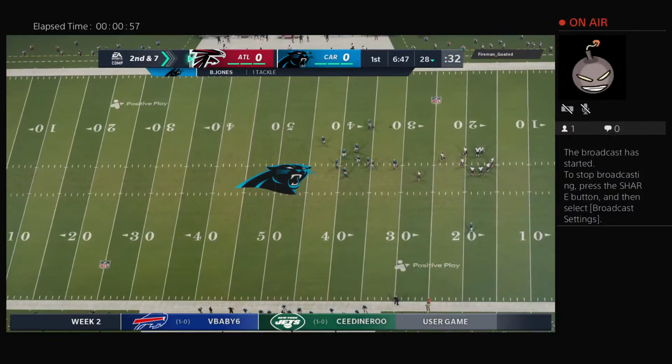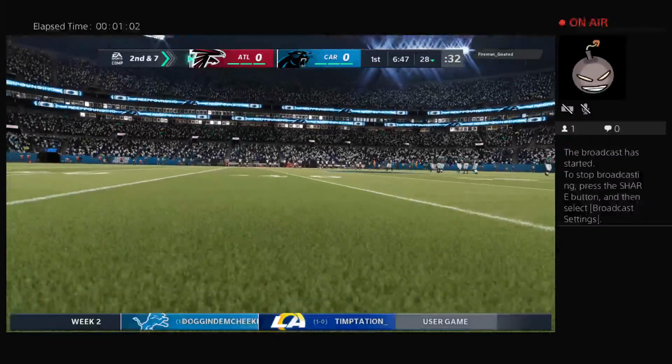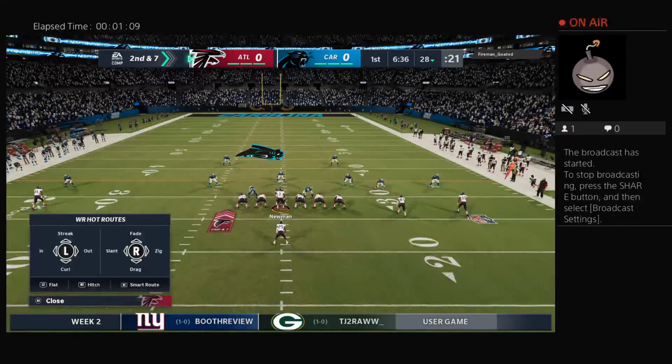In order for a screen pass to break big, a lot of things have to come together and be well executed. But all it takes is one small thing to go wrong and keep it from being a big game. Here's 2nd and 7 now from the 28.